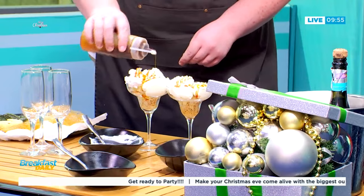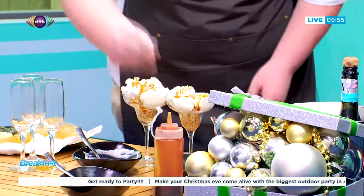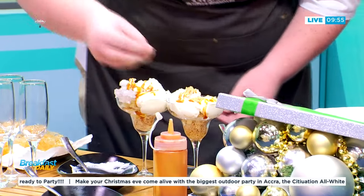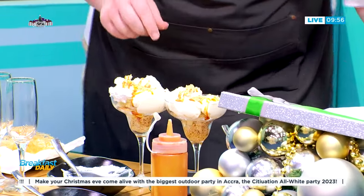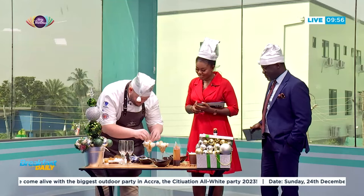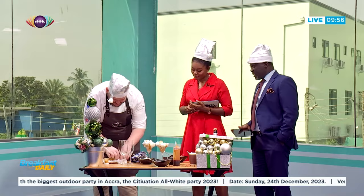A burnt caramel sauce goes on top of it. And then we're going to add a little bit more of the crumble. Okay, and then we're going to make it a little bit Christmas sexy. I like it, Christmas sexy. A little bit of meringues goes on top of it.